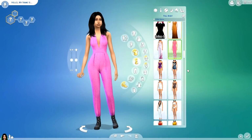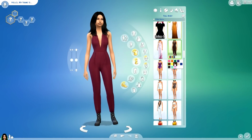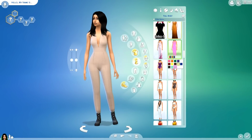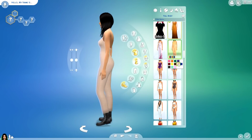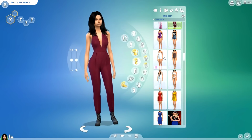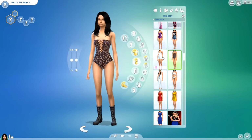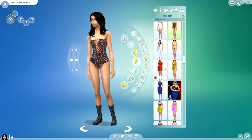Okay, so this is the jumpsuit that's been recolored. The original one looked like this. I love this so much. I loved this jumpsuit that much, and I'm so excited that we got recolors for it because it's a beautiful jumpsuit. Here is the bathing suit that kind of reveals a lot, not gonna lie, but I do love it.